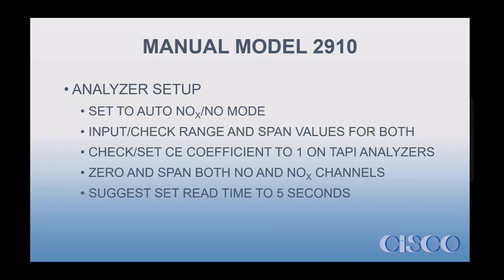So, zero and span, yes, but it is not real critical. And a suggestion: set your read times to 5 seconds. Most systems have their read times set to 10 seconds. You're not really interested in fast responses, but it'll speed it up a little bit. In our training center, on the model 2120 auto, we can run the test in about 10 minutes.